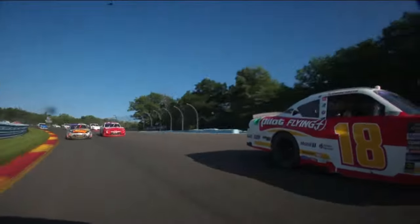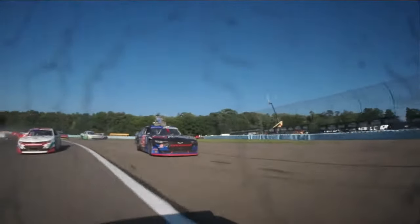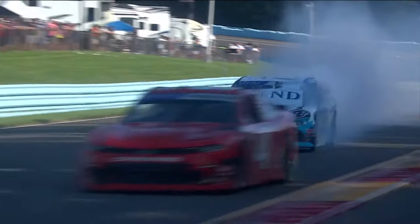Missing the 7 right there of Justin Allgaier might be the pass or the miss that gets him into the playoffs. That's Connor Mozak and the Toyota on board. And then you see all the damage with Kaz Grala in the 26.